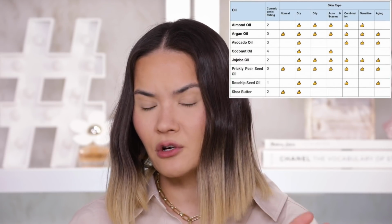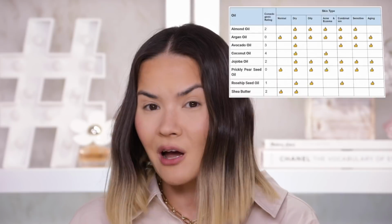Cool. Now going back to LYS Beauty, as much as I loved the shades of their cream blushes, the colors were just so stunning, especially this one here, Kindness. Love that peachy shade. Unfortunately, this product is formulated with avocado oil, and avocado oil is like a 3 on a scale of 0 to 6 on the comedogenic scale, which means that it could potentially clog your pores. So avocado oil is not ideal for someone who already has oily, acne-prone skin.